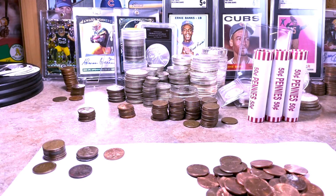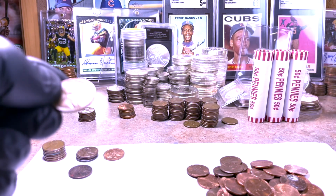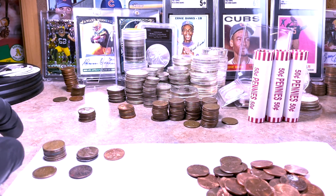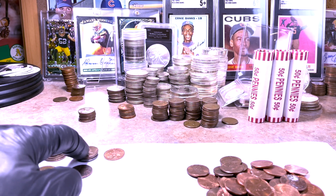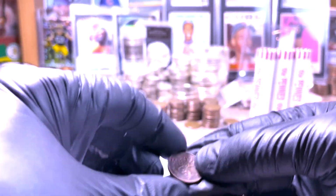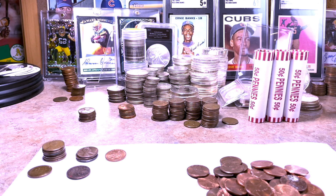Yes. Roll number 8, we have wheat penny number 2, numero dos, and it is a 1952 Denver. So that is a good looking coin right there. This roll also produced 7 coppers, 3 potential coppers in these 82s, 1 pretty shiny 2009. And what year is our Canadian? 1973 Canadian. So quite a beautiful roll right there. Let's keep it going.